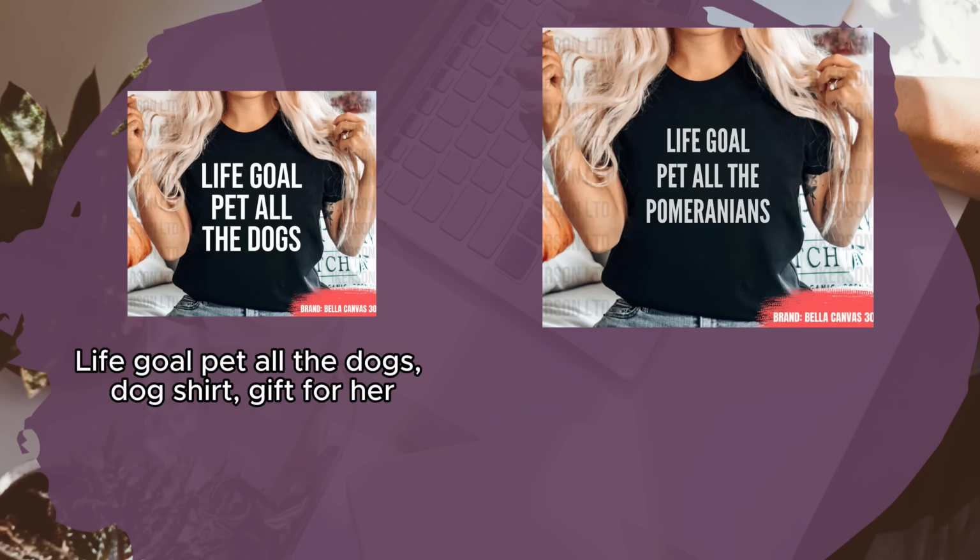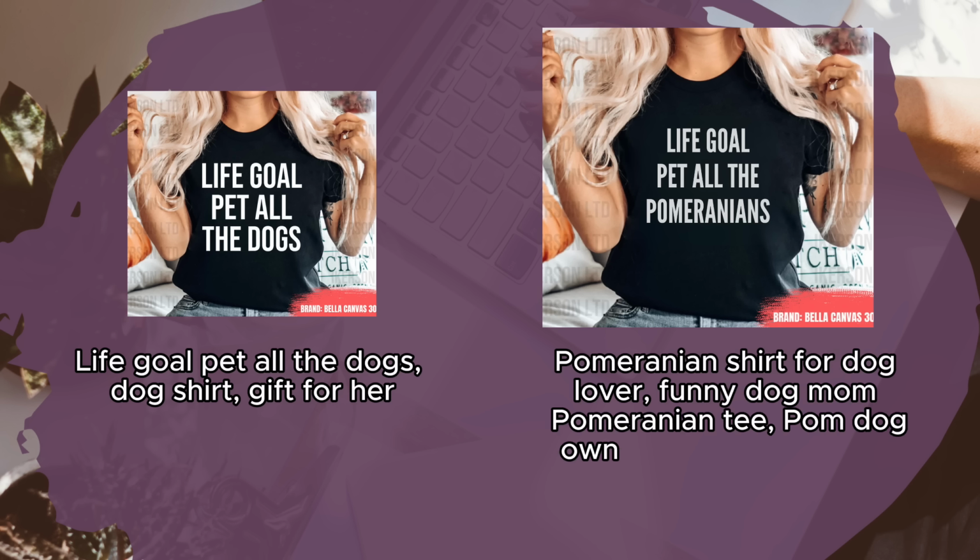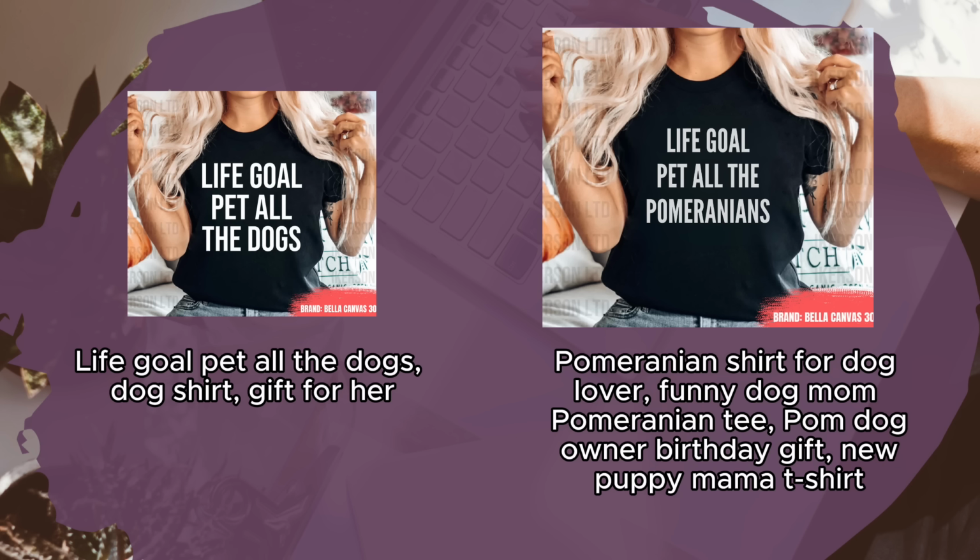Let's go with Pomeranians. Then I'm going to build out my title using short phrases with a combination of what it is, who it's for, and an occasion or holiday it might be gifted for, which is where that earlier brainstorming formula comes into play. So something along the lines of Pomeranian shirt for dog lover, funny dog mom Pomeranian tee, Pom dog owner birthday gift, and new puppy mama t-shirt.